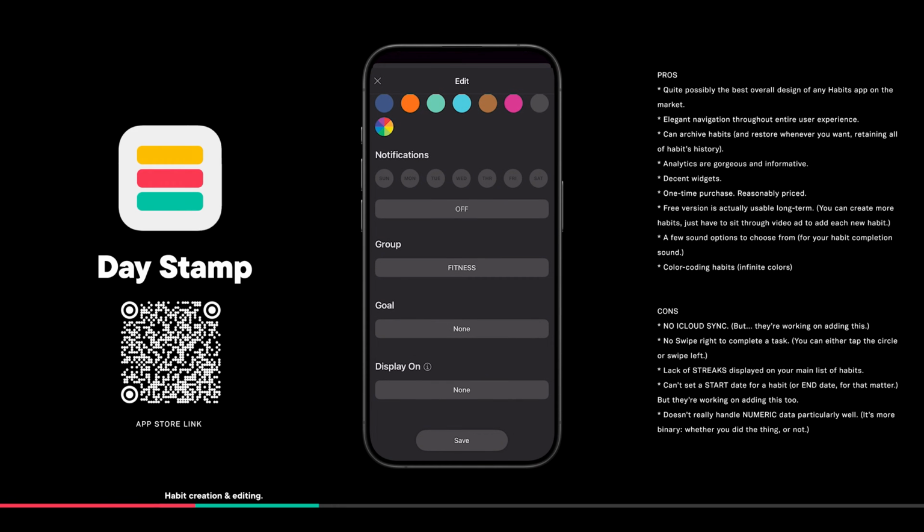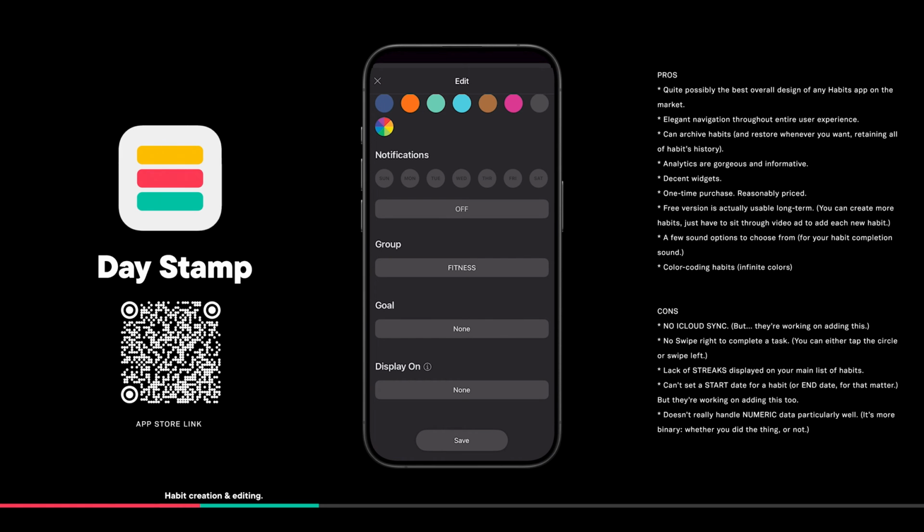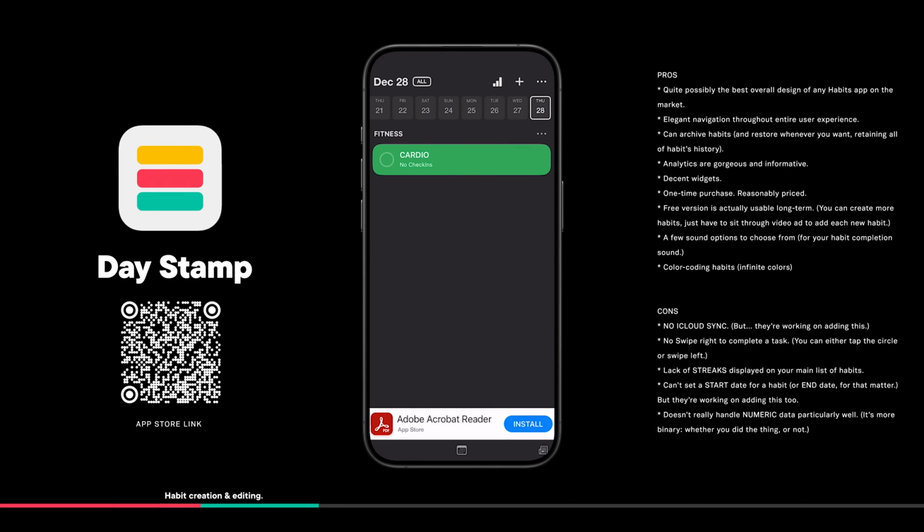Okay, and the last setting we have here is display on. So you can basically click and tap which days you want the habit to appear. If you want to take the weekends off, then you would just highlight every other day except for Saturday and Sunday. We'll leave that off for now, and we'll click save on our habit. And there we go. So we have our first habit.